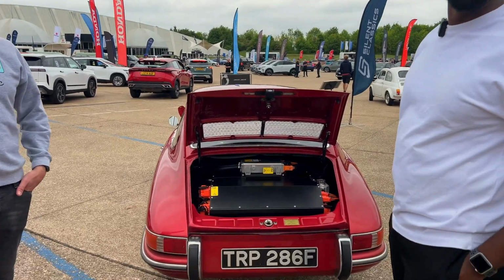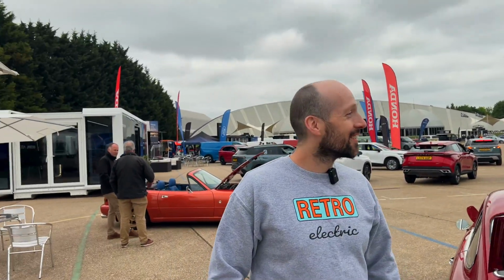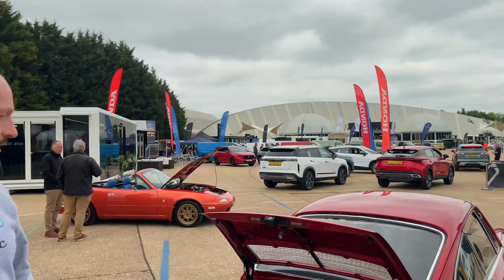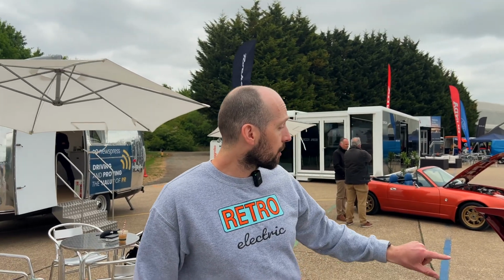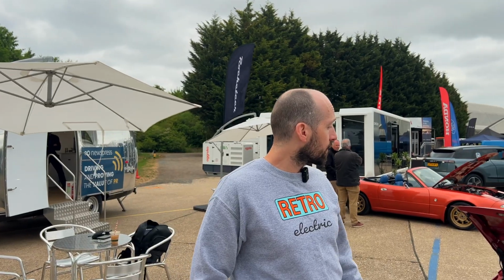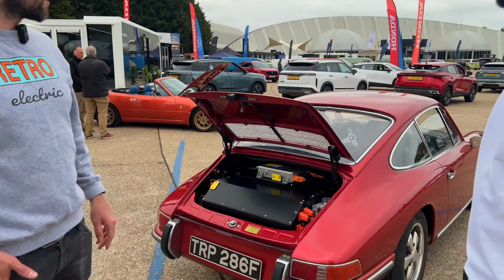100%. Have you ever seen anything like this before? I haven't. You took out the engine, the gearbox. That's right. Internal combustion parts gone. Gearbox gone. Engine gone. You've got an integrated motor gearbox now. So 220 horsepower, 350 newton meters. But it's a 10-to-1 reduction box, so it's got plenty of go in that as well.